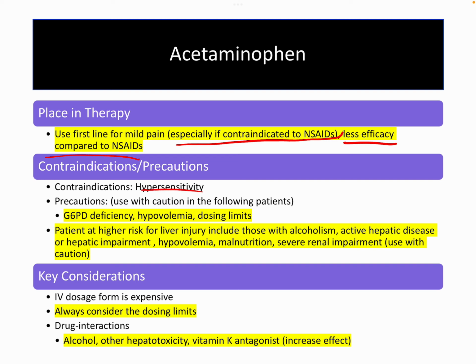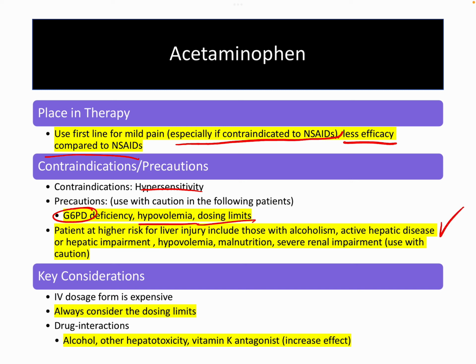Contraindications include hypersensitivity. Don't forget about G6PD deficiency as a precaution, along with hypovolemia and noticing the dosing limits. You do want to try to avoid it in patients with a higher risk for liver injuries, and there are some listed here.